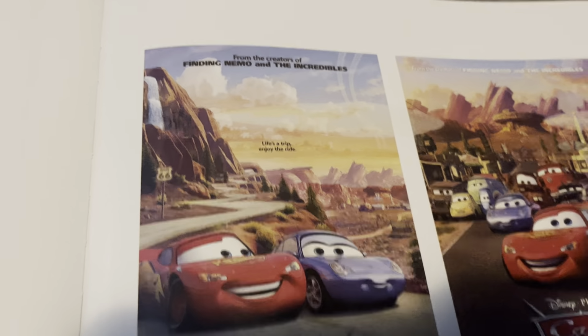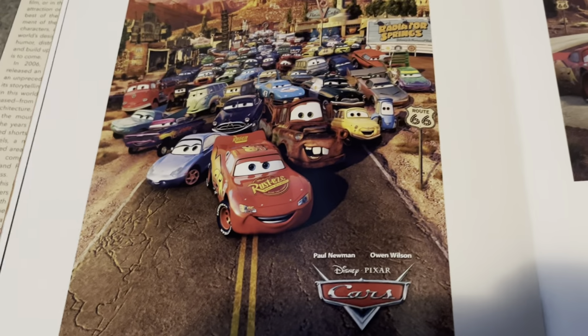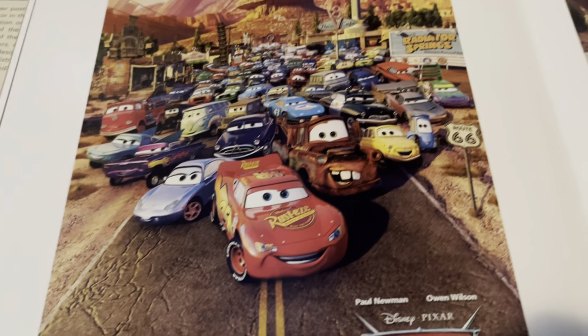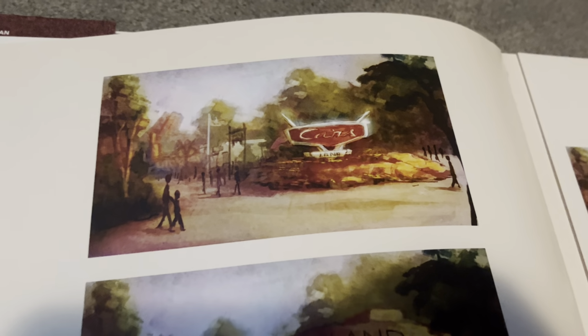A couple more posters. Those are pretty sweet. Don't see those too often. You're mainly seeing this one, which is not a bad thing because that poster is amazing. Some more text. We're going to get some concept art for Cars Land.